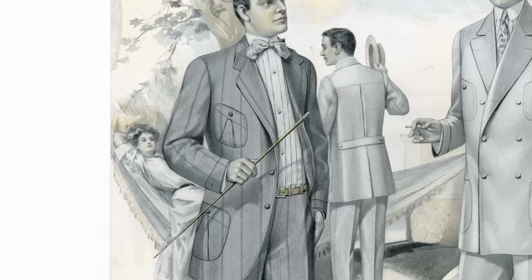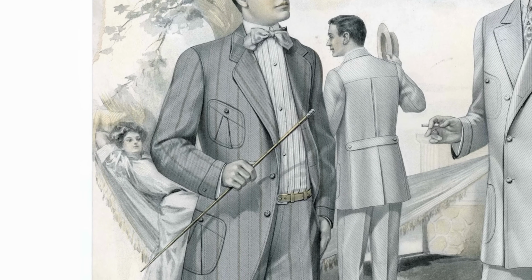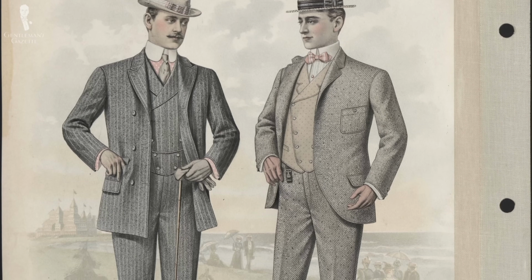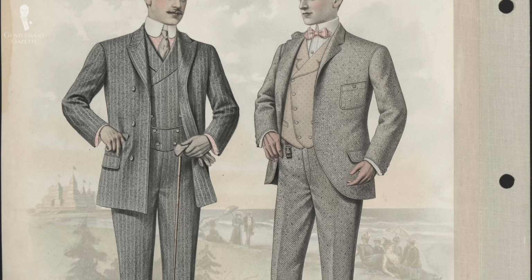The lounge jacket was really the one that gained popularity most rapidly, and you could find them in still different versions. They were all definitely shorter than a morning coat or a frock coat, but sometimes still reaching mid-thigh. But they would always cover your rear end. Now, that's not something you can say about all modern jackets.